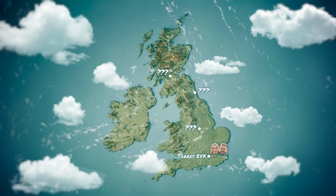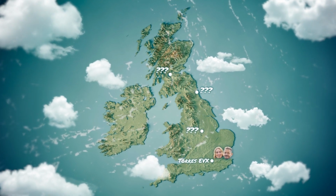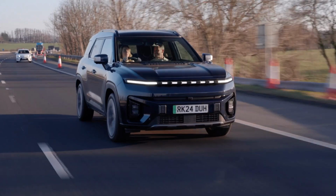Just as we break free from the hustle and bustle of London, we get a text from KGM telling us that our next car is waiting for us in Nottingham. Time to see what the Torres EVX is like on the open road.